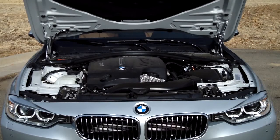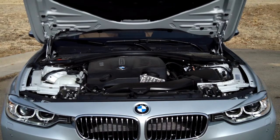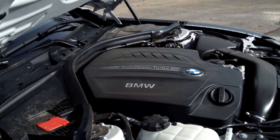Under the hood, you're going to find the 3-liter BMW TwinPower turbo 24-valve inline 6-cylinder engine. Now, this is quite the power plant, if you will. It is 300 horsepower and will rocket you 0 to 60 in 4.8 seconds with the automatic transmission. Now, that time actually climbs up a little bit to 5.1 with the manual, but this is spectacular performance coming out of this compact luxury sedan.